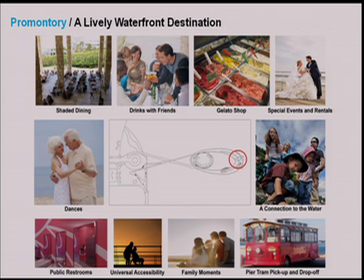The Promontory as well continues to have the stepped piers down to the water, on which you're able to access and get a real connection to the water. But that's always also been the location of the ice cream or gelato shop at the far end, which is a place that we continue to think that families with small kids, visitors, tourists would very much enjoy. This is the end point, really the destination for the pier tram pickup and drop-off. It's also the place that you would get back on the tram to come back into the city.